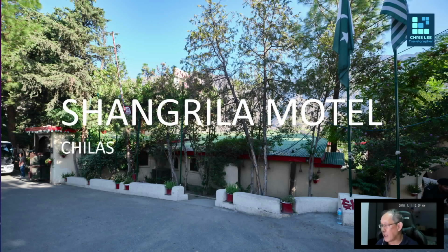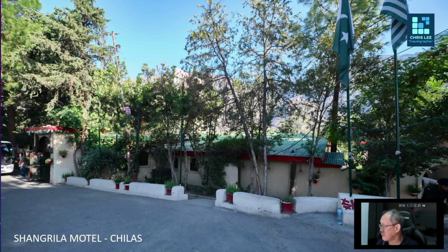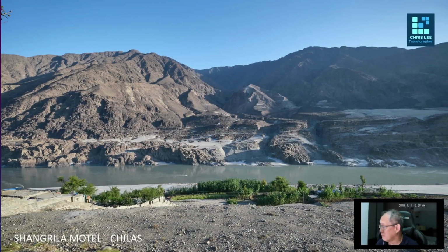And we were lucky enough to also spend another night in another hotel, and they call it Shingila Motel. And again, this motel is built just next to the Indus River. And this is some of the scenery that you can find behind this hotel.